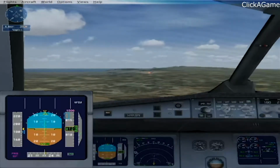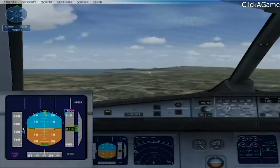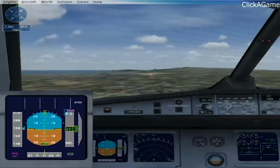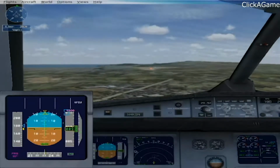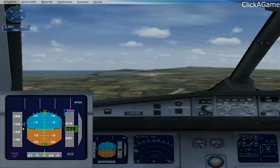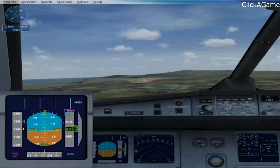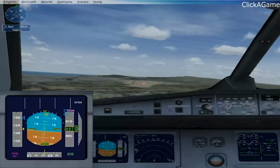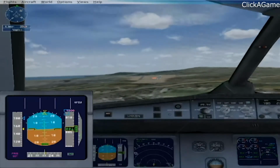Checklist. Landing gear, down. Flaps, set to full. Landing checklist complete. Sink rate.